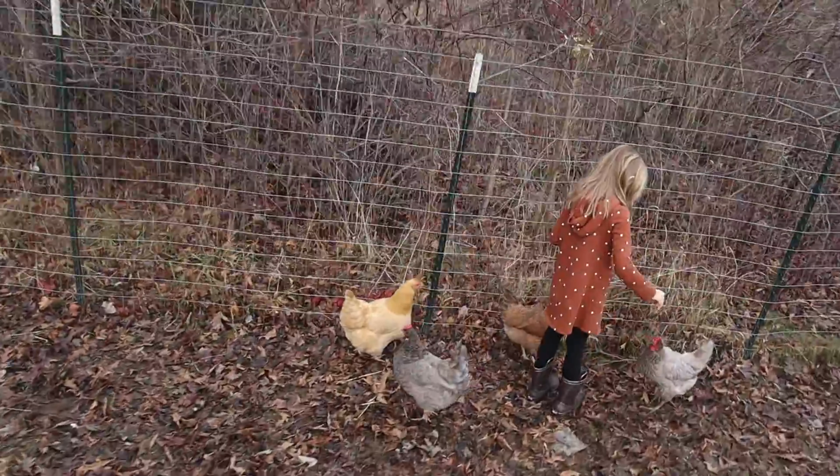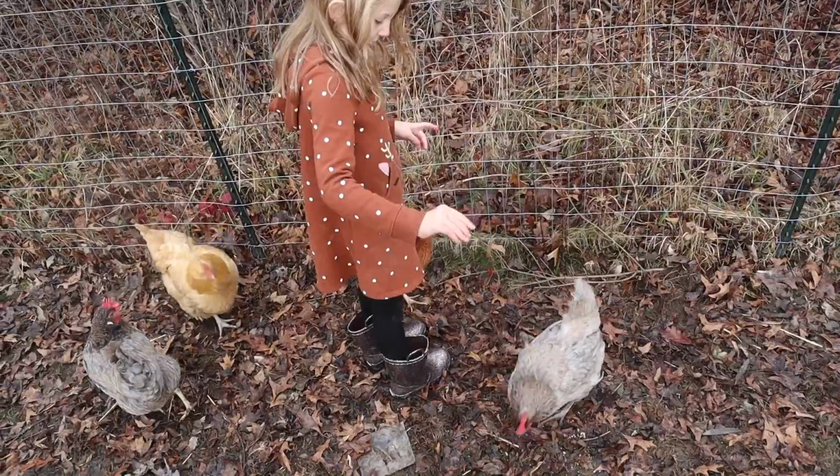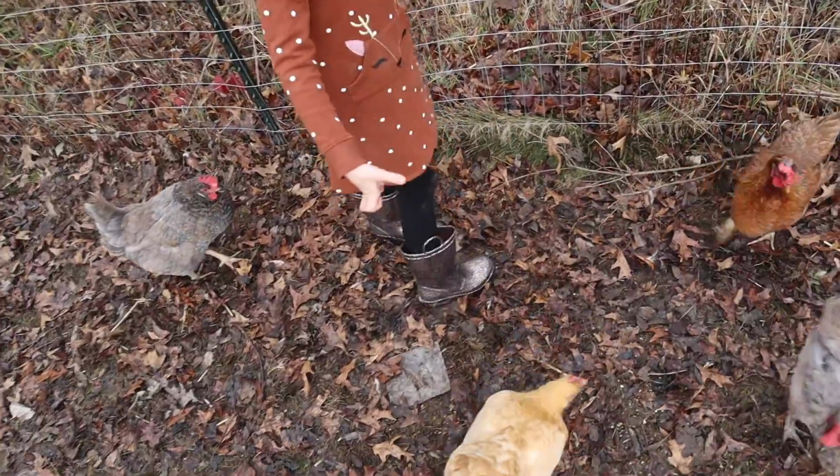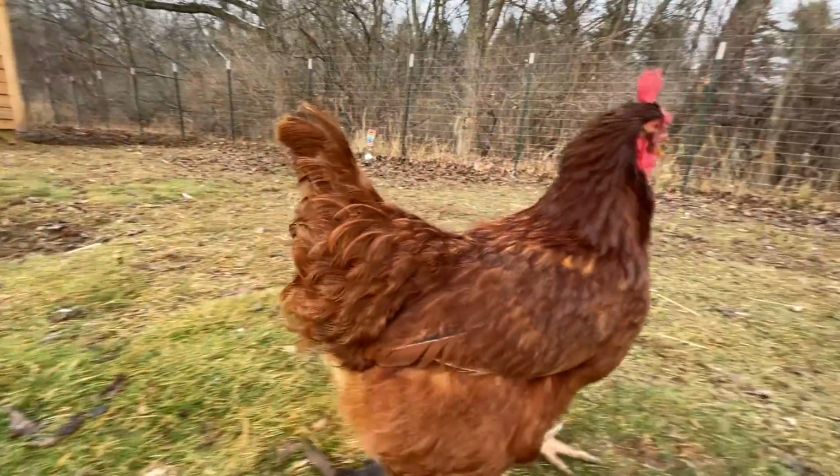Feeding on those berries still? Yep, I put the prickly one accidentally. Okay, you guys are going to have it. What do you want, Rosie?